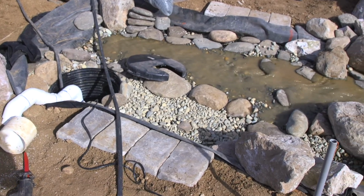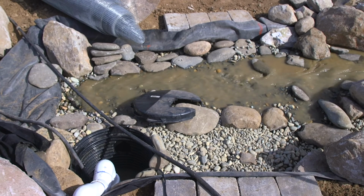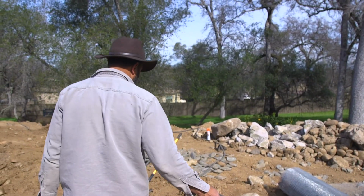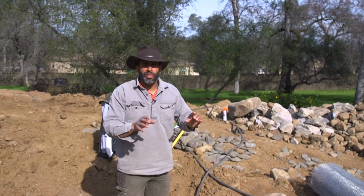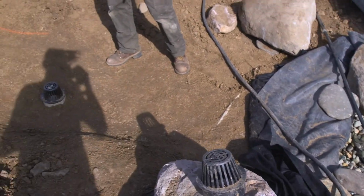You don't need to put chlorine or anything like that in it. These blocks here are just to support our bridge. We put it here, it fits and looks great. And what we have to do is just continue to tweak the stream bed and then build the faux stream bed as a continuation of this all the way down and around.